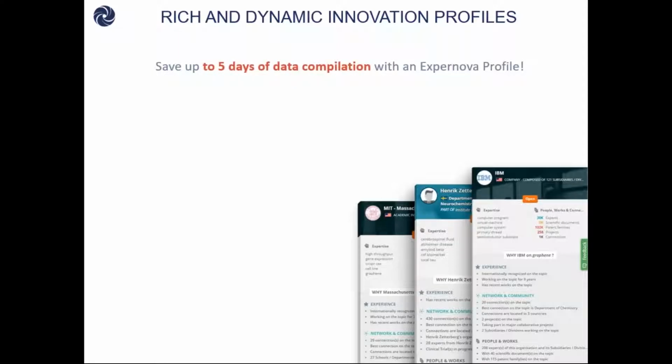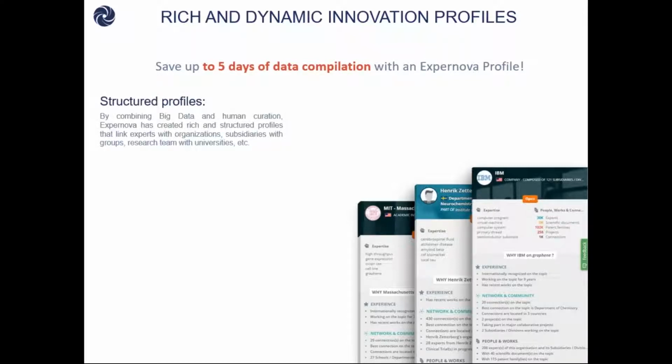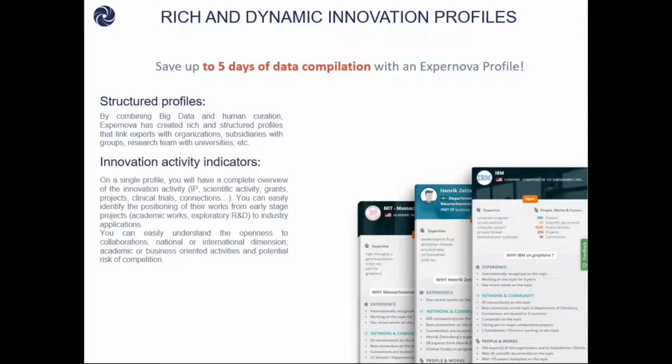So you can save up to 5 days of data compilation with an Expernova profile. By combining big data and human curation, Expernova has created rich and structured profiles that link experts with organizations, subsidiaries with groups, research teams with universities. On a single profile, you will have a complete overview of the innovation activity. You can easily identify the positioning of their work from early stage projects, such as academic works and exploratory R&D, to industry applications.